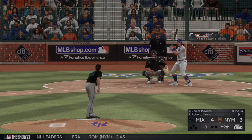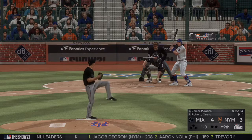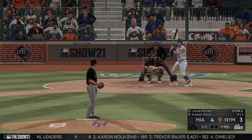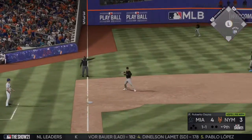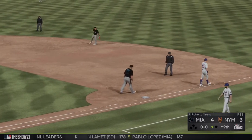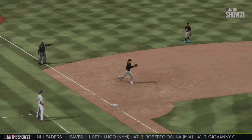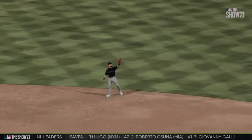Ball 1 to start the at-bat. Count. Now a ball and a strike. 1-1. Here it is. Yanked on the ground down the line. And there's one down now. And that was a no doubles defense in action right there, and it paid off big time. That ball was scorched, but the third baseman was guarding the line more than usual to prevent an extra base hit, and it ended up being pretty much right at him.